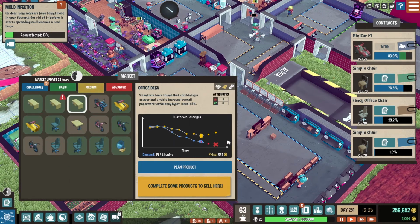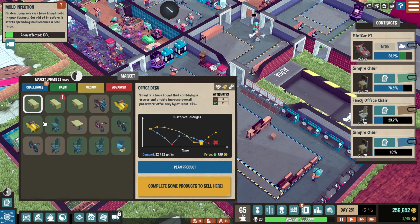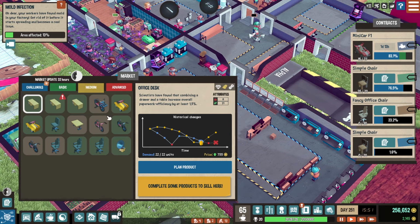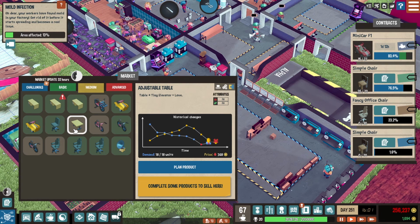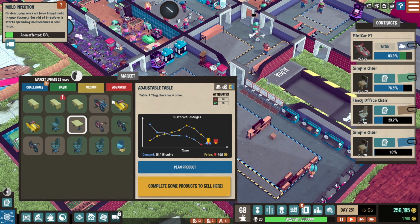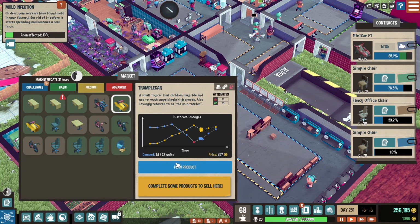So these are the office desks we made before, as you can see right here. That doesn't make sense to make. These are being phased out too. These are being phased out as well. Wow, and all of the wooden medium complexity products are being phased out. That's kind of crazy. The trample cars are back up and coming.